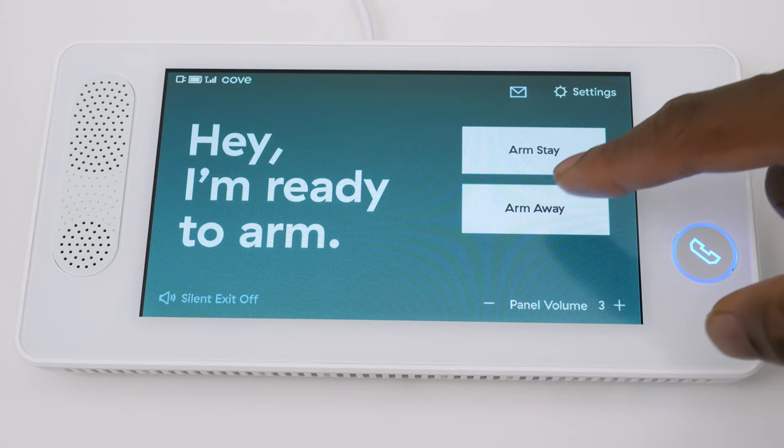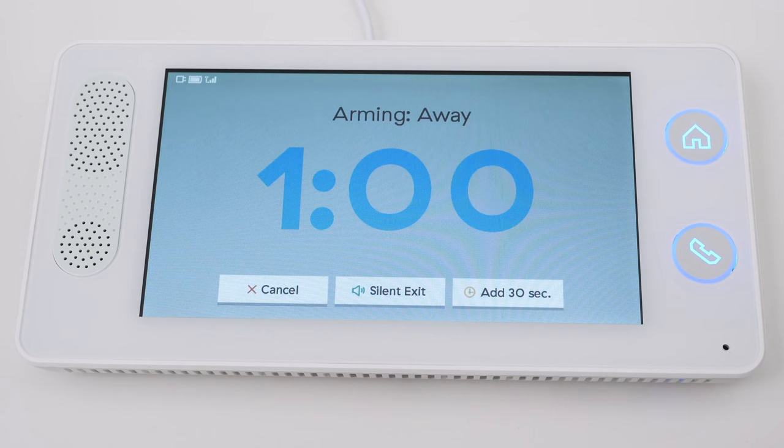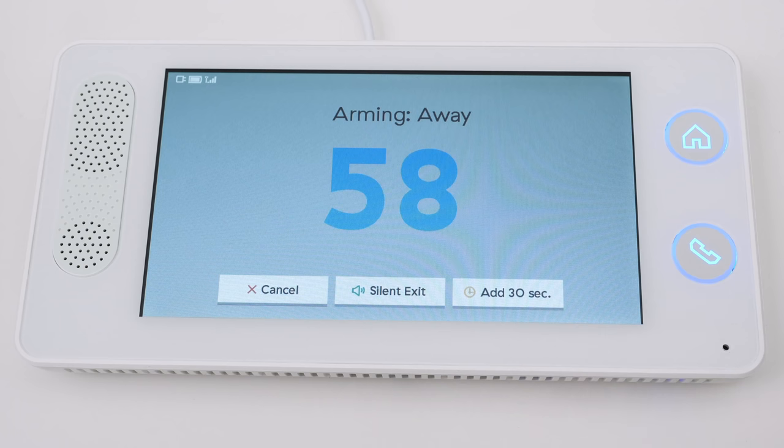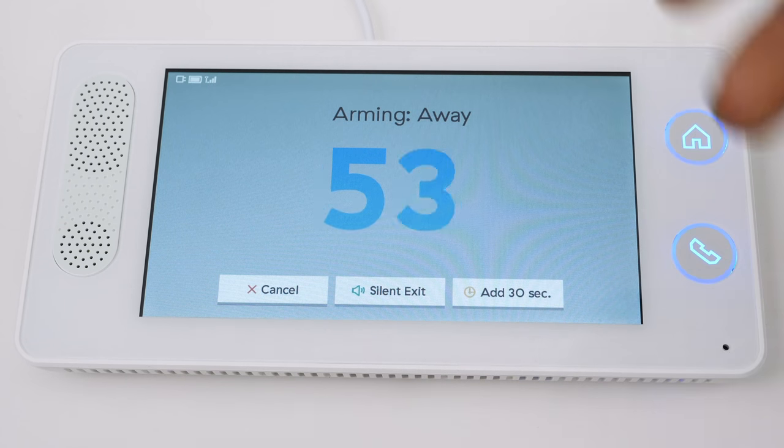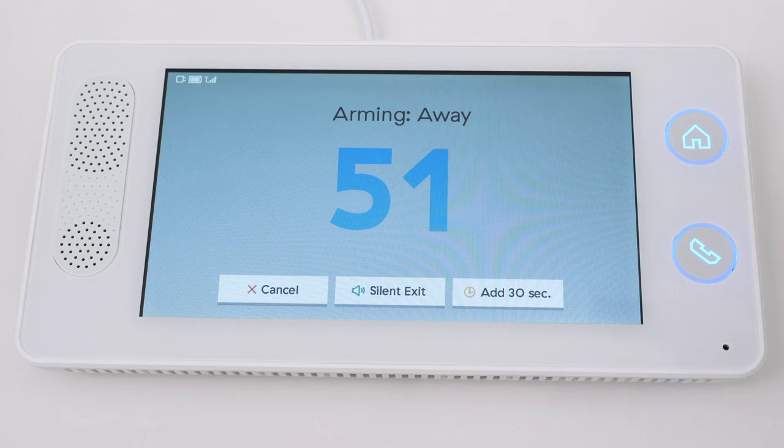And it will be the same thing with arm away. Arming away. Now, this is a little bit more intense because this will set everything on, your motion sensors, and they will be expecting anything that goes on in your house to mean that something is actually going on in terms of an event, and will definitely register on your professional monitoring.